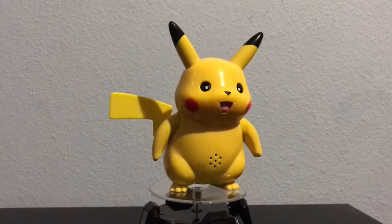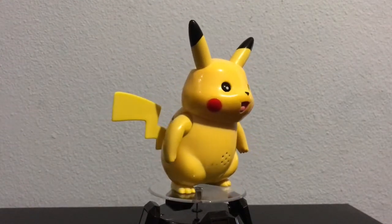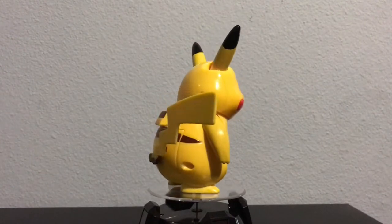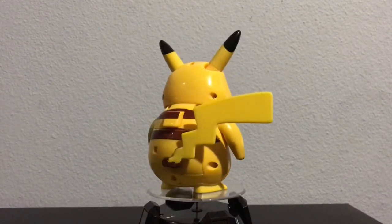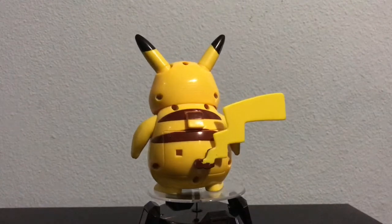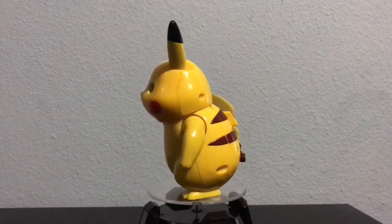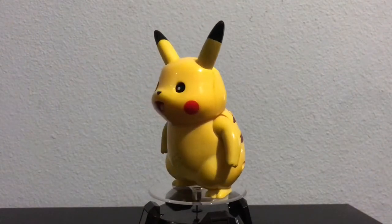So again, this one was pretty good. I pretty much consider this one a $2.99 find. I'm very happy, very pleased to find this one. Like I said, this is the closest thing to a Funko Pop Pokemon Pikachu figure, so I'm really excited to have this one and put it next to my Funko Pops.